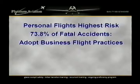Adopt business flying practices. Business and corporate departments have stated minimums that they do, and they stick to that. And they made those decisions while on the ground, when they had a clear mind. You get up in the air and maybe you'll press on when you normally wouldn't have pressed on. If you've sat down and written it out and decided what your minimums are and what you're willing to do and what you're not willing to do, it may help you one day. You have anything to add to that?